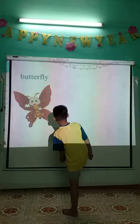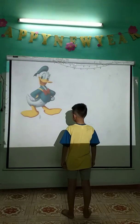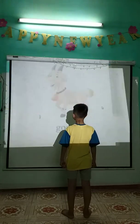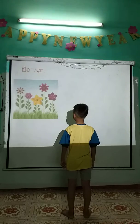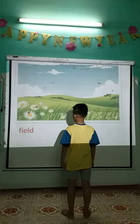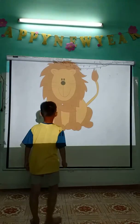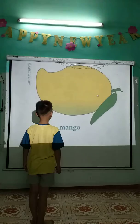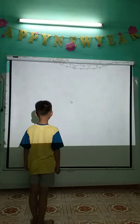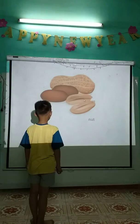What is this? This is a butterfly. It's a donkey. It's a duck. It's a goat. How many flowers are there? There are 5 flowers. It's a sun. It's a field. It's a lemon. It's a lion. It's a mango. It's a moon. It's a mouth. No, it's a nose.